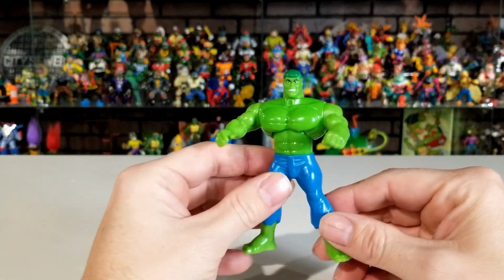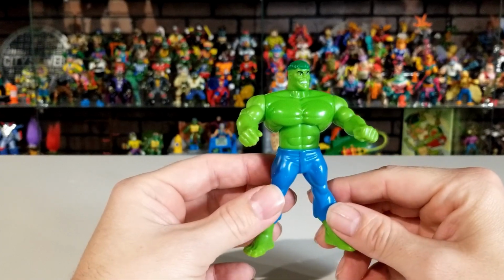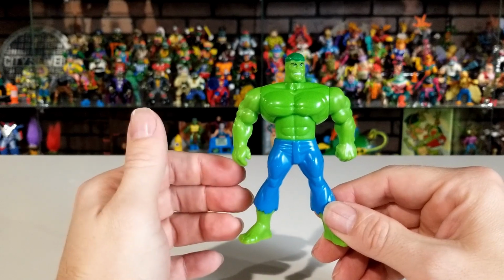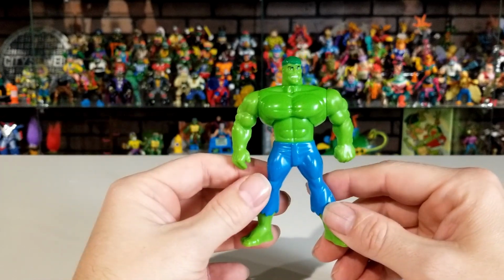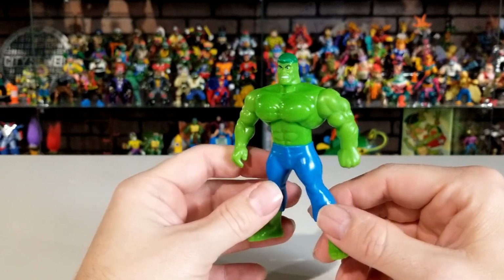I'd have him fight all of my different X-Men figures and my Spider-Man figures and even my Kenner Batman figures. But this was just one of my favorite Hulks, and I ended up letting my kids play with it, and they ended up breaking it, or somehow I just don't have it anymore. So I was like, you know what? I got to get this little figure.